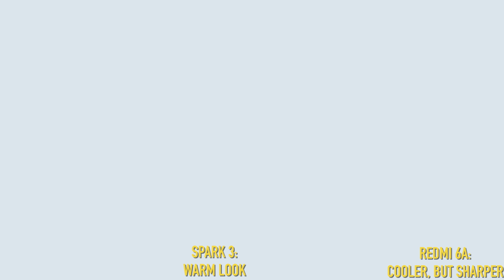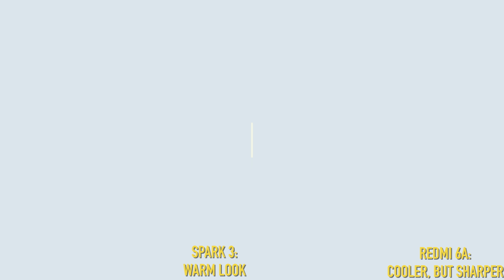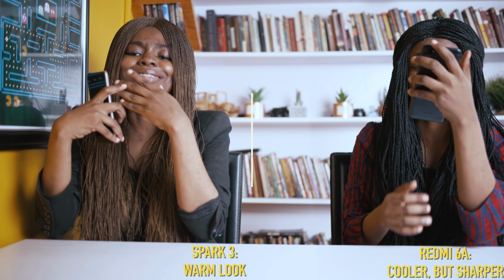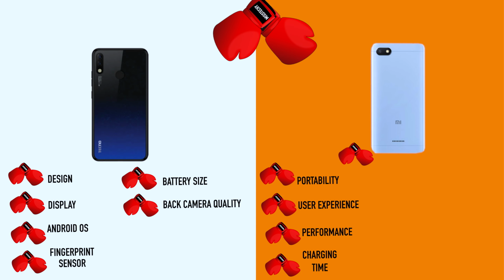Don't even go there. Yes, I'd admit that the back camera pictures look brighter, but the skin tones from the Redmi look sharper than what you get on the Spark. The pictures look like you have makeup on. Well, since I don't really wear makeup in the real world, I might as well wear it in pictures. Why are you so loud? I have to be because my device is louder than yours.